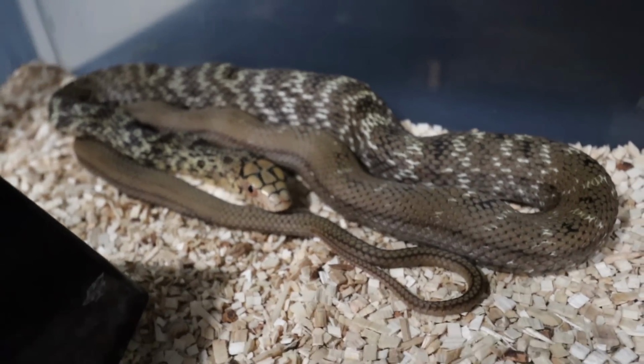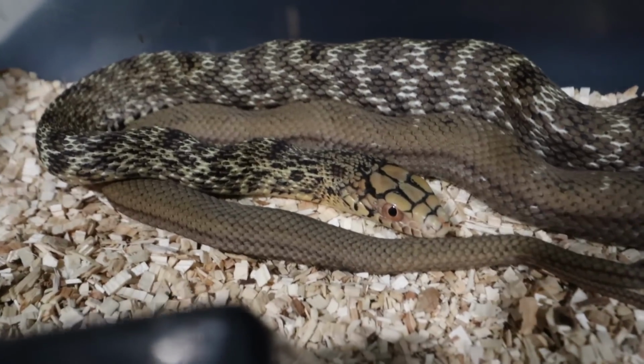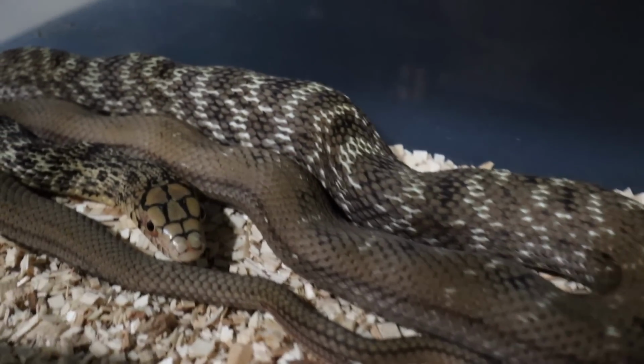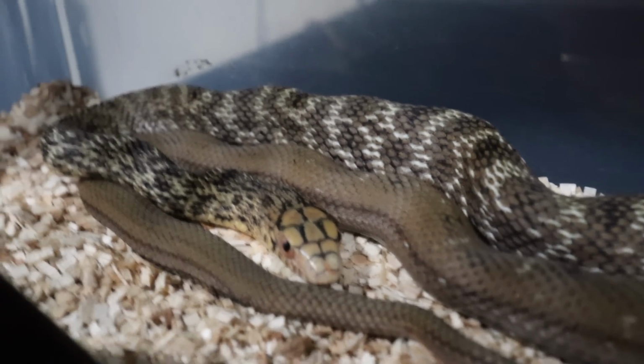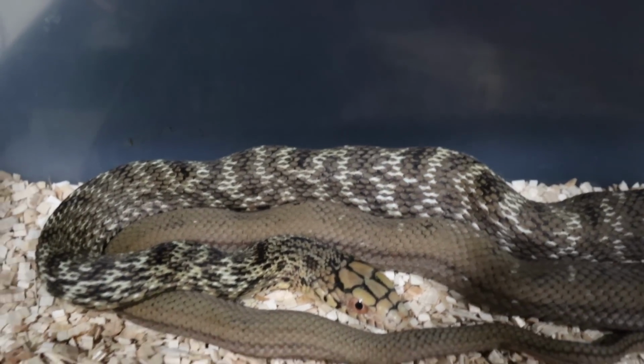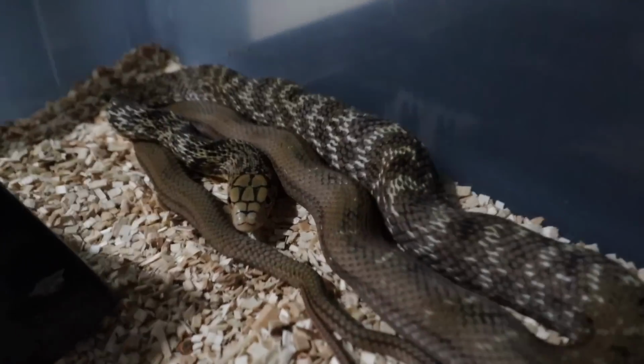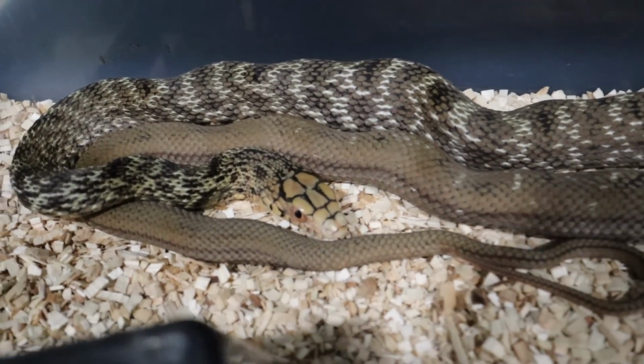Now this female, she is not the sweetest of them all, but here is our little xanthic king rat snake. As you can see, a lot of that white is starting to show up. I know I say that in every video, but those white bands are really starting to show up. This female is going to be completely black and white, hence she is xanthic.